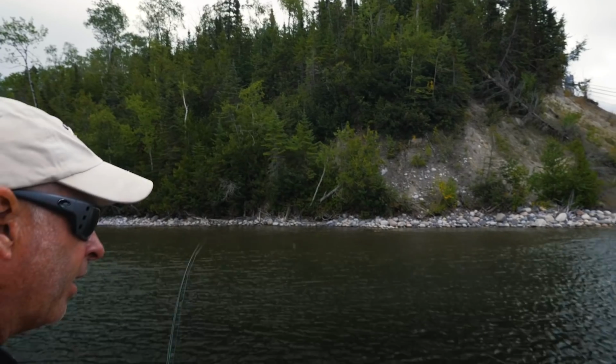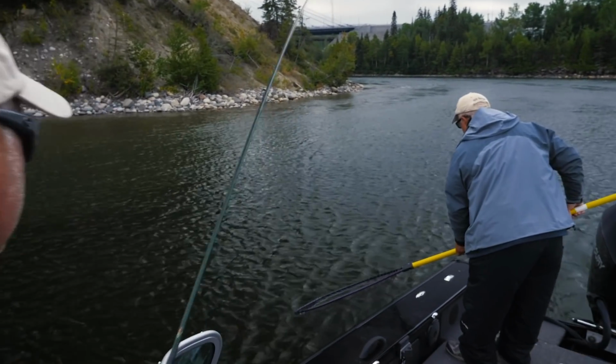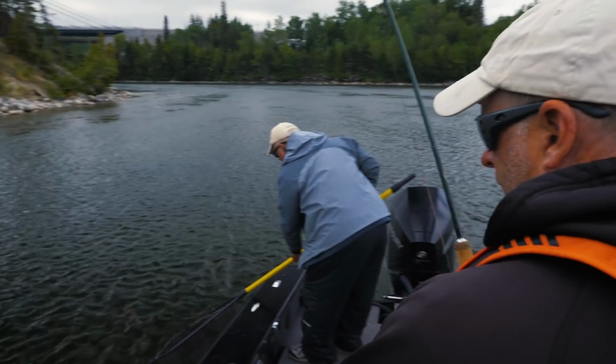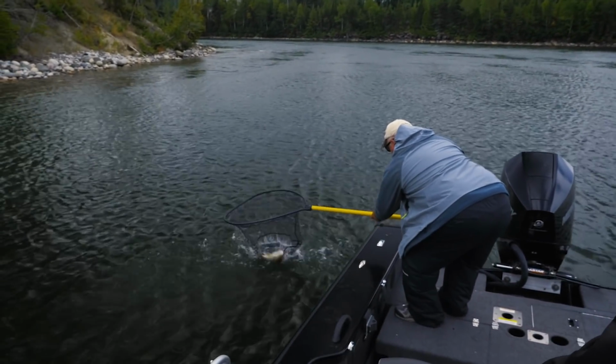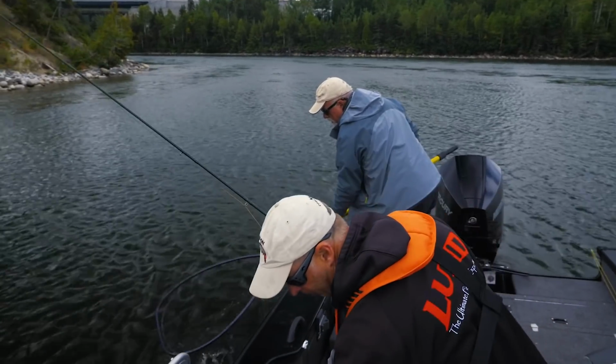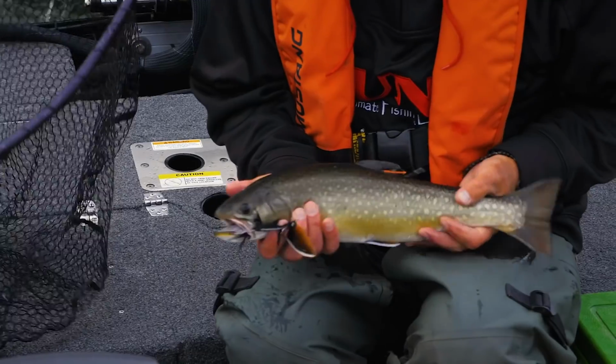Whatever it is, it's a decent size. Yeah. Well, it's a brookie. Nice. There we go. And what's interesting about that fish, it's got a tag in it, yeah. I'm going to measure it. 19. Actually, a 19-incher. Not a bad fish.